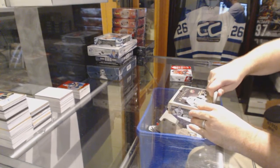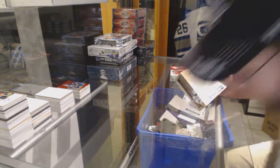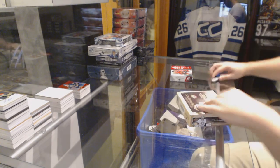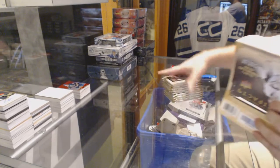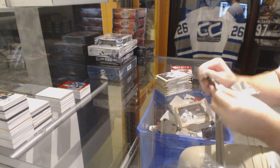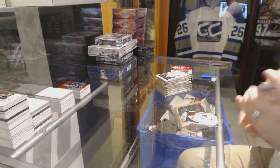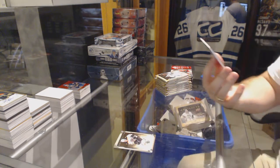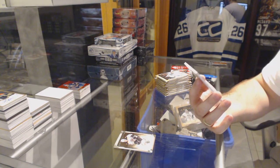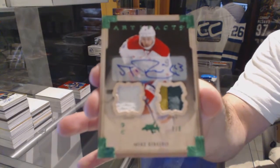Continuing on, CNC break number 6051, we have the Artifacts 13-14 and the 14-15 SP Game Used. That's a big card. We've got for the Washington Capitals a jersey patch autograph, numbered 7 of 8, Mike Ribeiro.